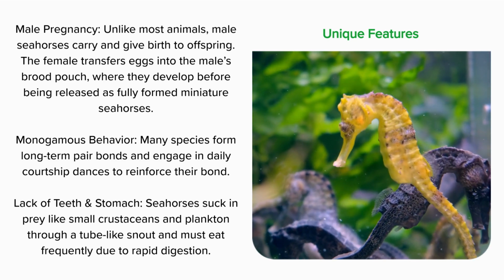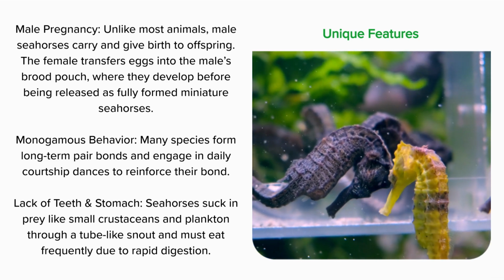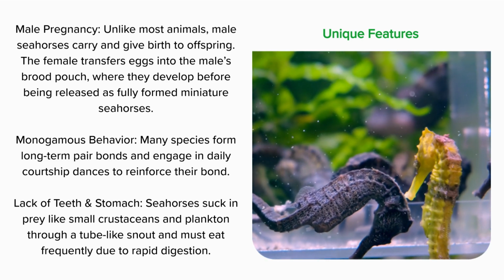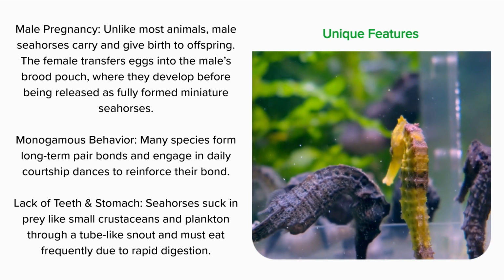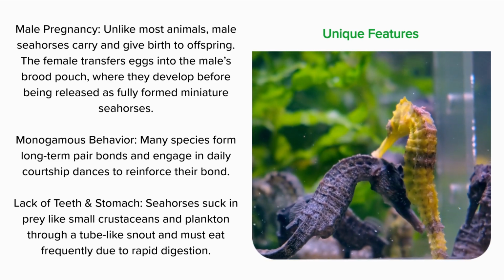Monogamous behavior. Many species form long-term pair bonds and engage in daily courtship dances to reinforce their bond. Lack of teeth and stomach. Seahorses suck in prey like small crustaceans and plankton through a tube-like snout and must eat frequently due to rapid digestion.